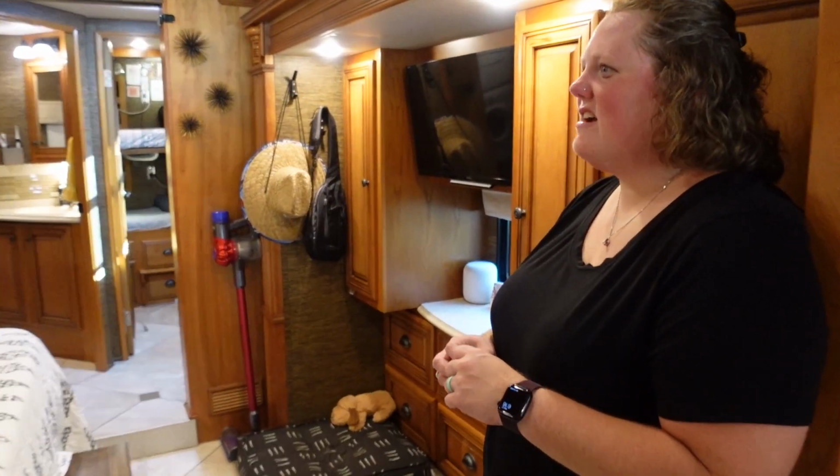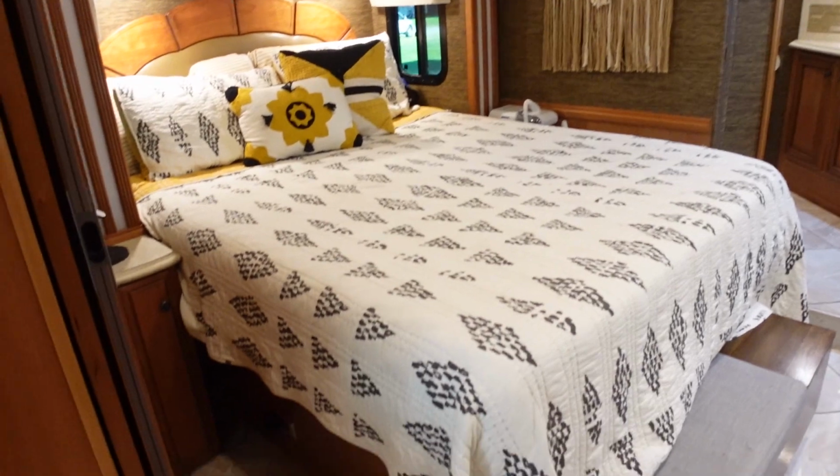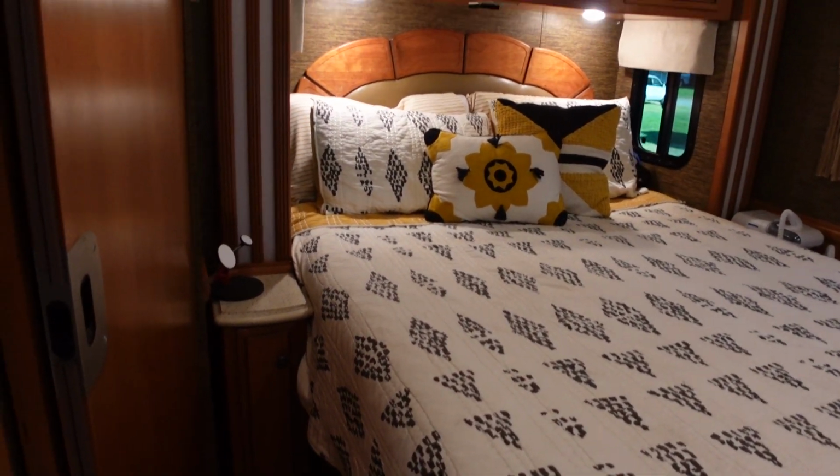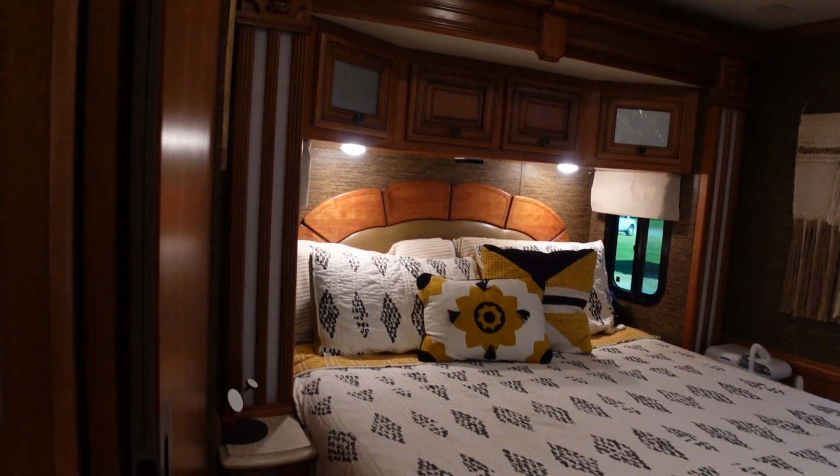All right, so this is our master bedroom. We have a queen size bed. I like the queen because it's residential size, so we can swap the mattress and bedding very easily.